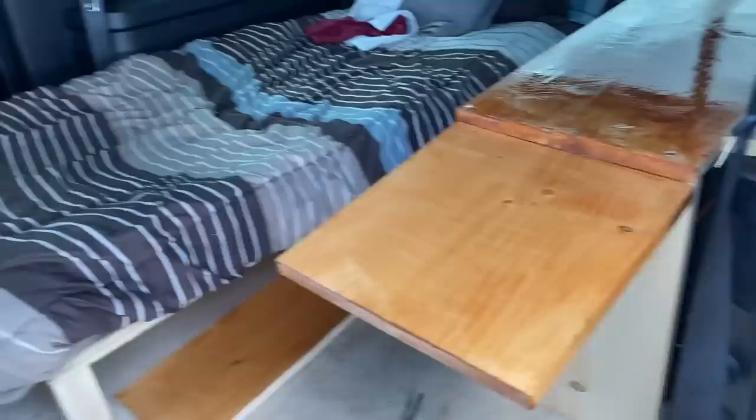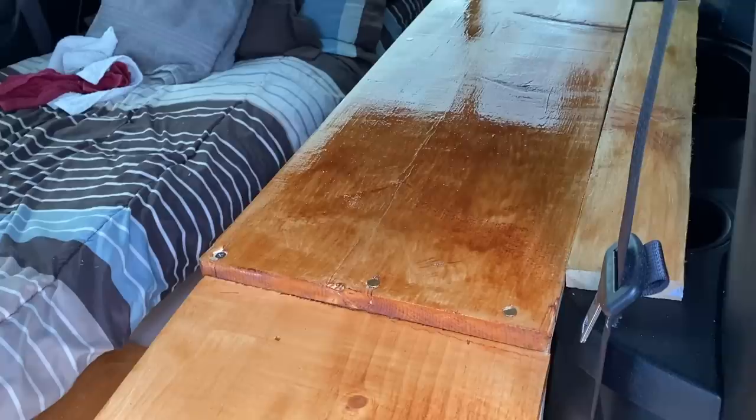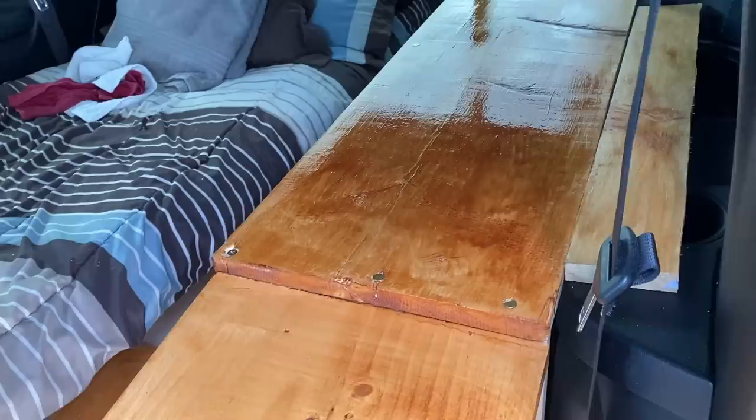I'm not sure if I'm loving or hating the color of the polyurethane and stain that I chose. It was like an antique walnut, but it is what it is at this point, and I'm not going to change it. All right, that was a quick glimpse at the table with the extension on it.